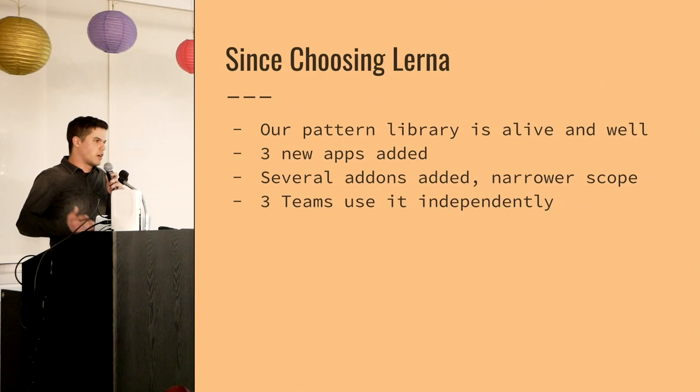Since the pattern library is an add-on inside of the package, we don't need to bump the version. Whenever we push up changes to it, it runs the tests against all of the apps that consume it. So we know ahead of time if we're going to break anything.